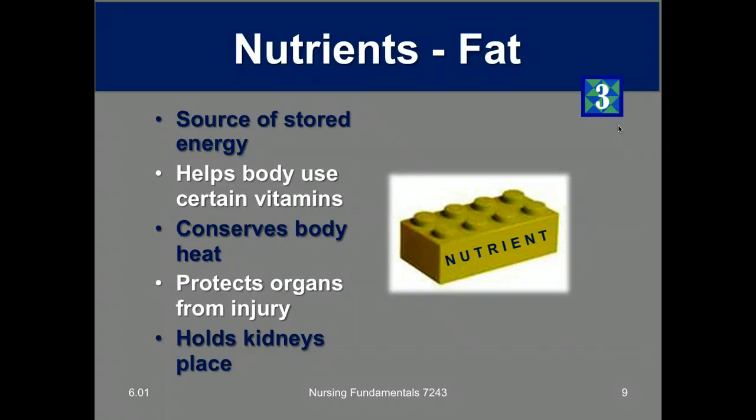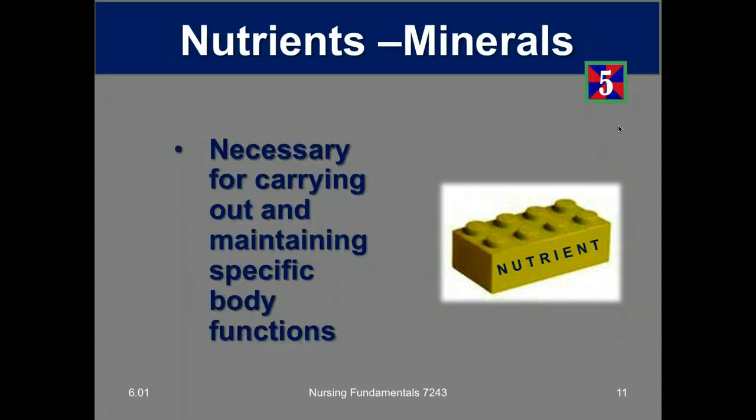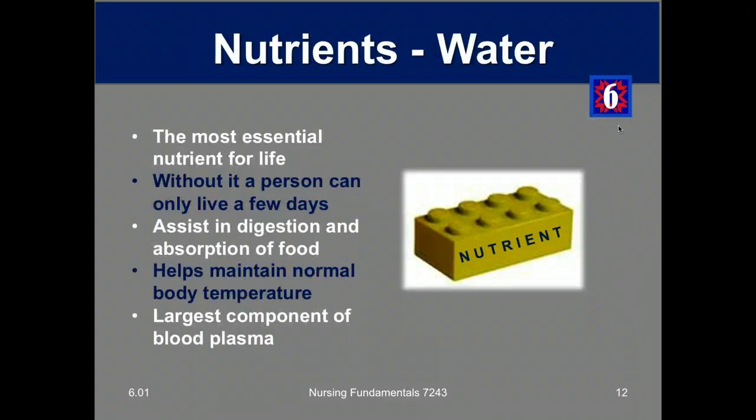Fat is a source of stored energy. It helps the body use certain vitamins, conserves your body heat, protects the internal organs from injury, and it also holds your kidneys in place. Vitamins are necessary for carrying out and maintaining specific body functions. Minerals are necessary for carrying out and maintaining specific body functions as well.